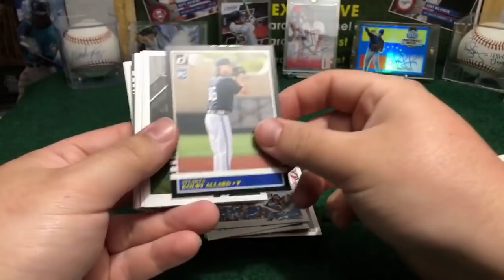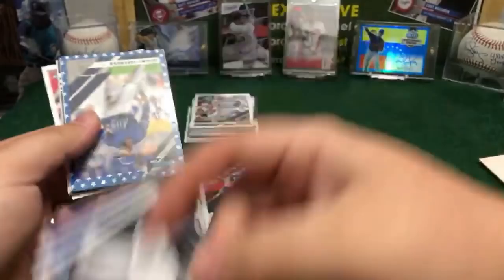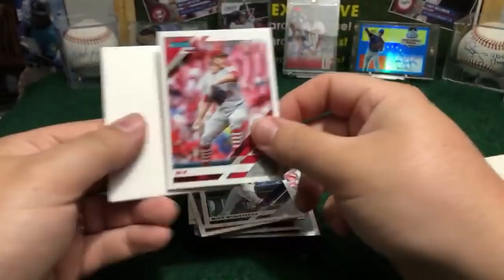Jose Barrios, Diamond King, out of 290. Justin Verlander, Rainbow Foil, Houston. Gonzalez, Black, Minnesota. Aaron Jones, Diamond King. Orioles, Palka, Black. Jeremy Jeffries, Milwaukee Brewers, Independence Day, paperback. Vizcaino, Black. Kluber, variation of name, Indians. Variation of name for St. Louis Cardinals.